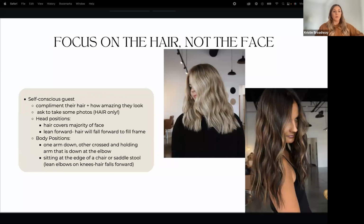So if you have a guest that is a little bit more self-conscious, because I feel like this is maybe the struggle that we might face with our guests, or it might not even be the case. We might just think that our guests don't feel comfortable with having their face in the photos, and we really won't know until we ask. So the way that I bring up this conversation of taking photos at the end of the reservation is I compliment their hair once I'm done taking their cape off, and I let them know how amazing they look. And I always ask them, are you going somewhere after this? Because you definitely need to go somewhere because you look way too good to just go home. And I ask them, are you okay with me taking a couple pictures? I promise we will just focus on your hair. And most of the time they're like, yeah, definitely. And you can tell if they're a little bit nervous, but then you know how to handle the situation going in by how you're going to position them to make them feel more comfortable.